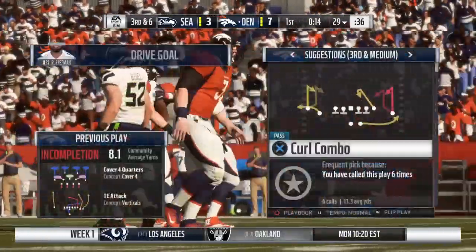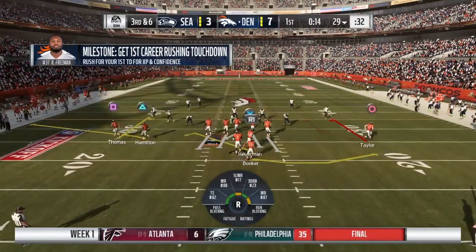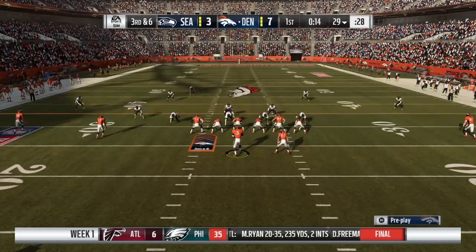Now, meanwhile, a pass that should have been intercepted, but it winds up falling incomplete. Well, nearly another interception there. That would have been 2 drives in a row with a pick.